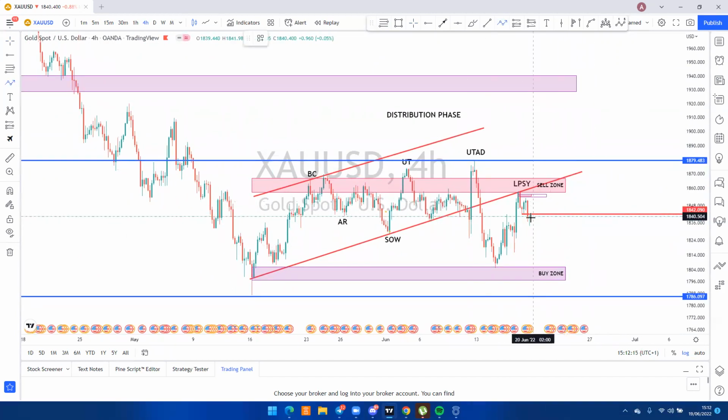I wanted to keep it nice and short. So quick summary again, if you guys got lost with all my yapping: price to push up to around 1860, and then to see some sort of bearish moves back towards the downside.